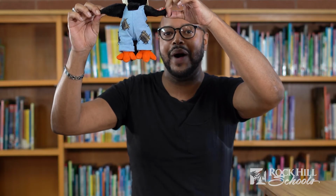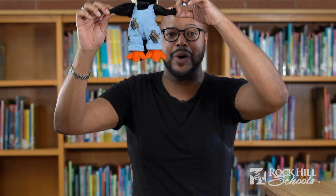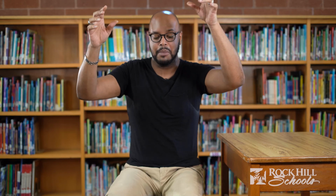Now, what do you think will happen when that cloud explodes? You guessed it. It's going to rain. What happens when it rains? Water falls. Now, don't just fall. Be very, very careful. Ping's a stuffed animal, so he's fine. But just like Ping, you can be a raindrop as well and change just like the book.